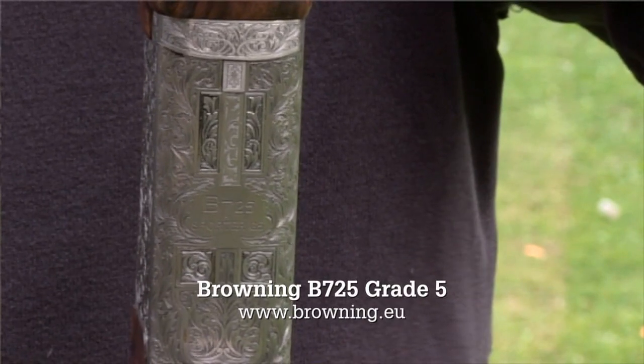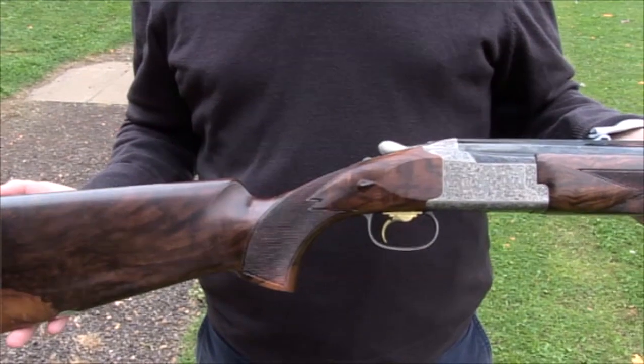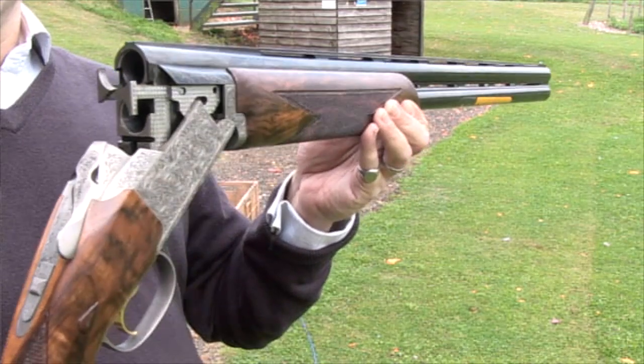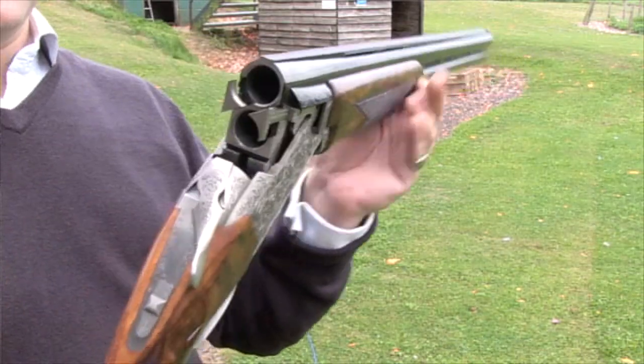Now, as I mentioned before, it very clearly is based on the B25 chassis, but on closer inspection, there are a few key details of it that are very different from any other Brownings, and in fact, not one of the components, with the exception of the ejectors, are interchangeable with any of its predecessors.